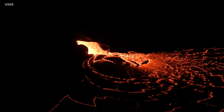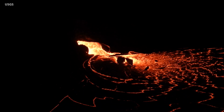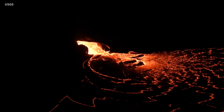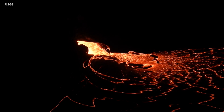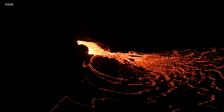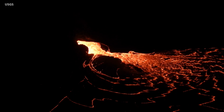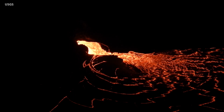This video was recorded early Tuesday morning. It shows lava is still erupting from the right channel of the west fissure. HVO says laser rangefinder measurements indicate that the opening is 13 to 20 feet wide. All current activity is confined to the summit. HVO says there is no seismic or deformation data to indicate that magma is moving into the volcano's rift zones.